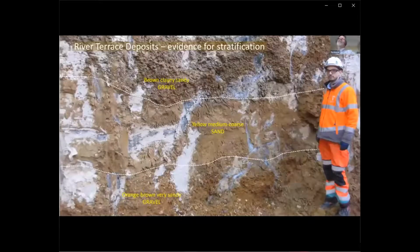Now we move on to the river terrace deposits. These were deposited at the end of the last ice age, from about 2 million years ago up to about 11,500 years ago. Now, as I've said, we can't get rotary core through these materials. They're mainly sands and gravels. Normally what we get is just a bulk bag of disturbed material.